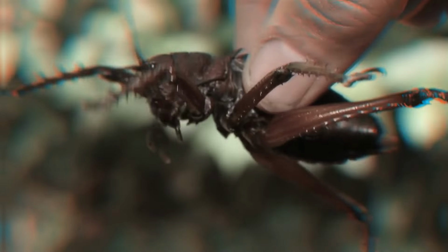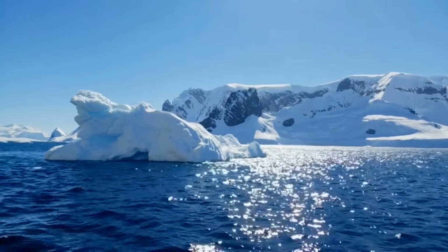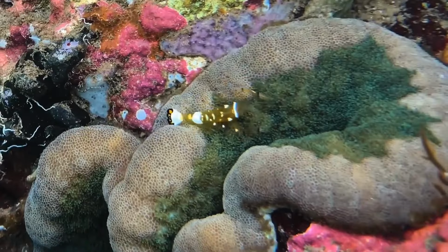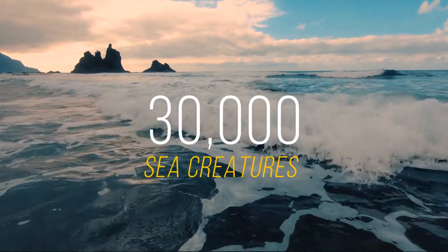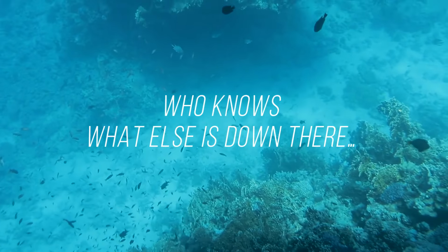So these are all very small life forms, but are you in the mood for some monsters? Scientists have just discovered them swimming in the waters off Antarctica. Massive sea spiders, huge starfish, transparent shrimp-like things. In 1 month, researchers found about 30,000 sea creatures, many of them never seen before. Who knows what else is down there?